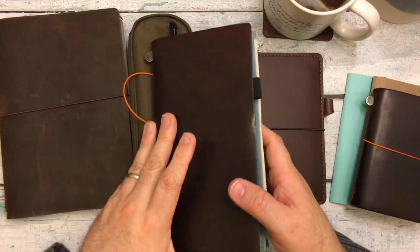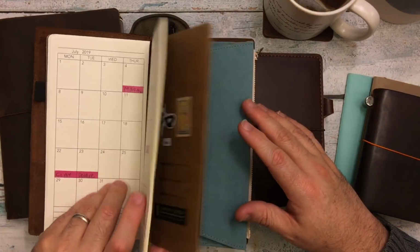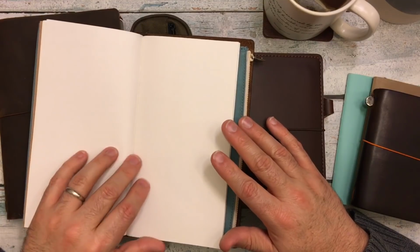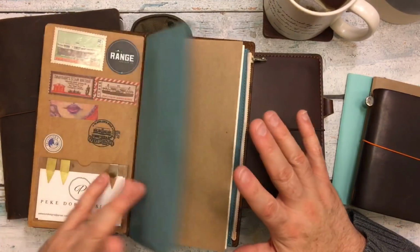This one right here, my standard Midori, is going to be the notebook that I use for my flute projects, the music edition and the book and a couple of articles that I'm working on.